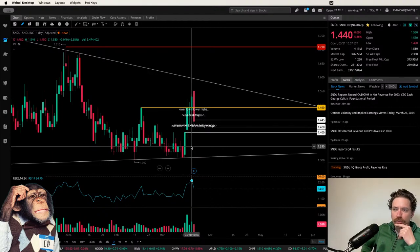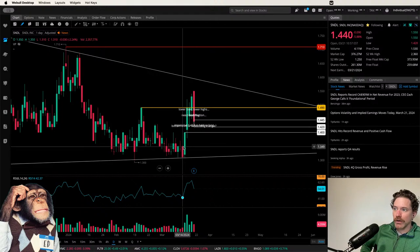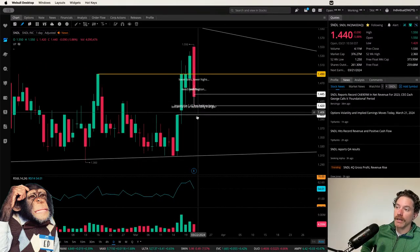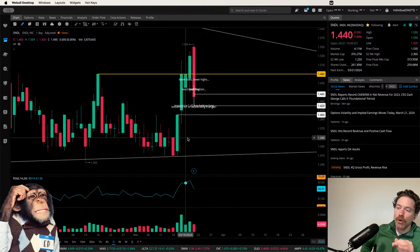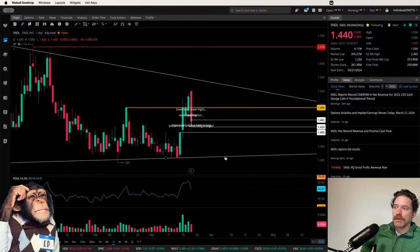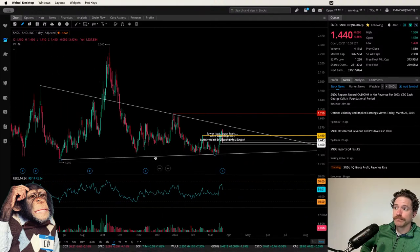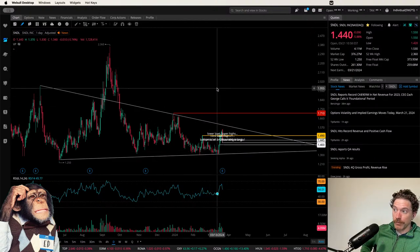I was just going over the volume profile. The top of this candle here, the open was 135. If we do put in a bearish engulfing candle, I could see price pulling back to 135 to 137. That could coincide with this uptrending level, and that could potentially be a great dip buying opportunity.